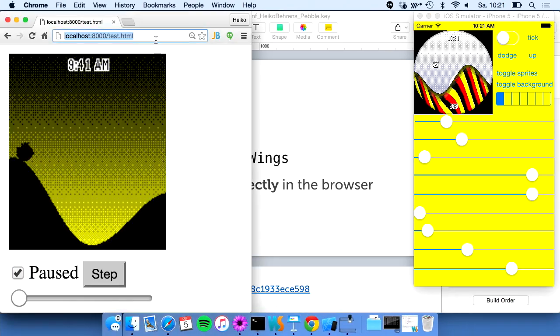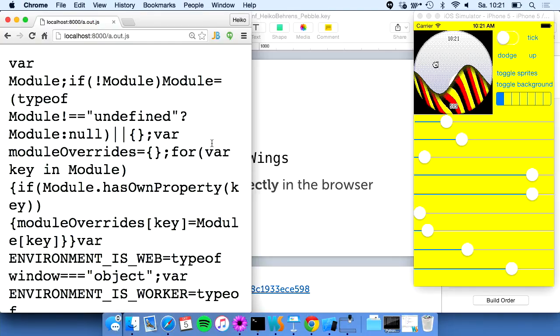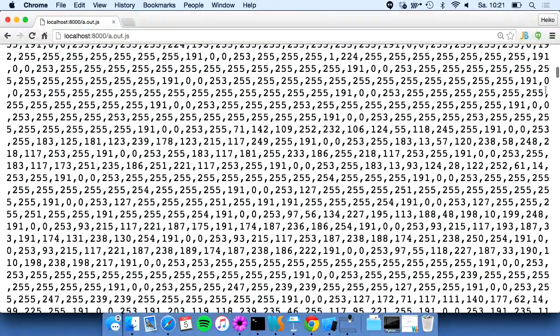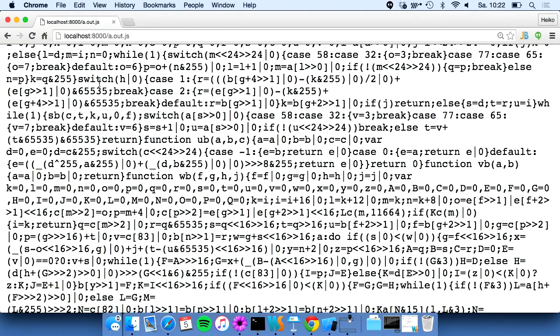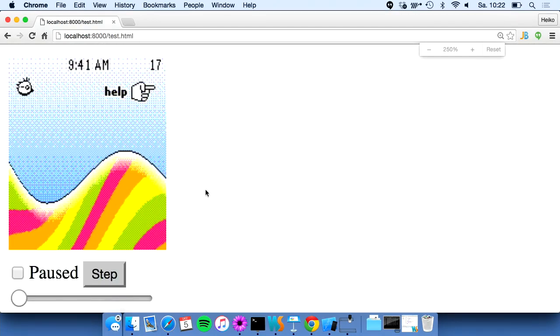So here, for example, I'm running a cross-compiled version of the very same thing. Because I had my virtual Pebble already, that was pretty easy. I used Emscripten in here to cross-compile it and basically get the same result. So this is the full source code of Pebble Wings. It has the Emscripten-based stuff, lots and lots of data, and then in the end, the actual compiled code. So I'm not saying that this is the most readable JavaScript, but it is running in the browser. And here you have the very same game running in the browser.